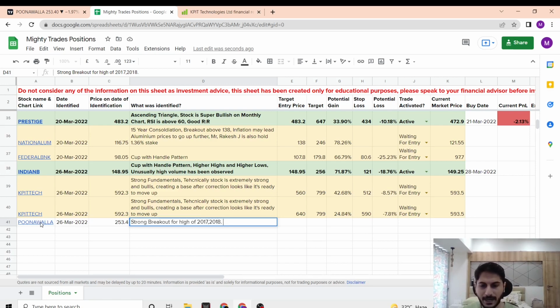And since that management change has happened, there is a fundamental new story building up in the company, which could potentially make this a multi-bagger in the future, because the Poonawalla family is backing this right now.